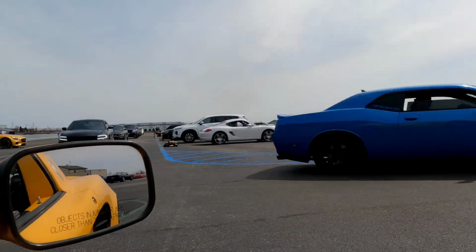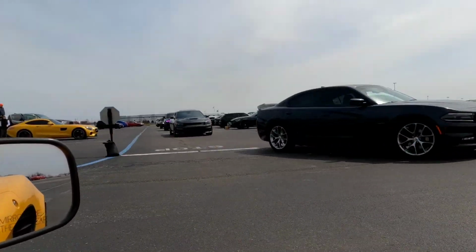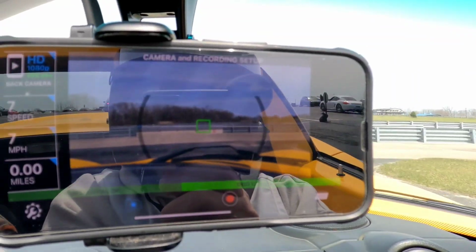Mopar gigs here. Got a bird's eye view. I could just film this the whole time.